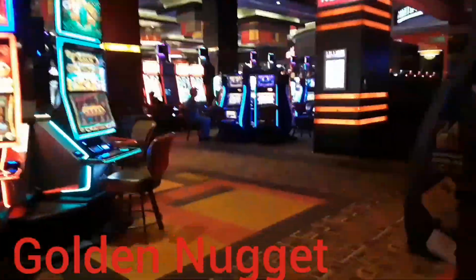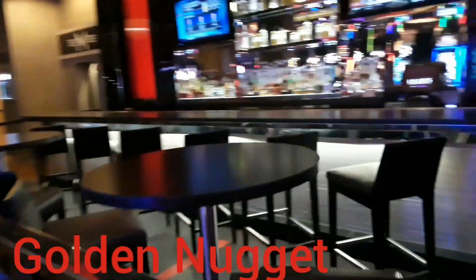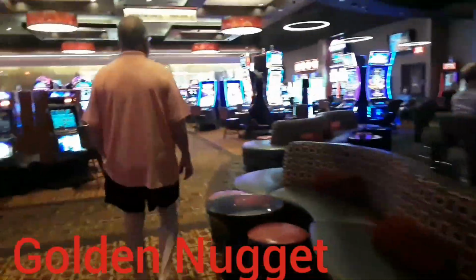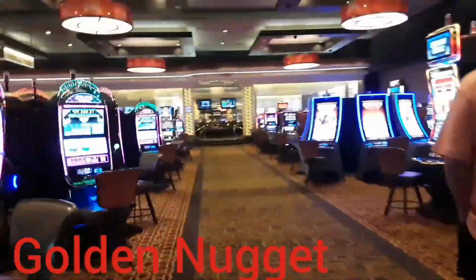Pretty big place here, Golden Nugget at Biloxi. Another bar. Another cars and more game. Wow, this place is humongous. Wow, the lobby.